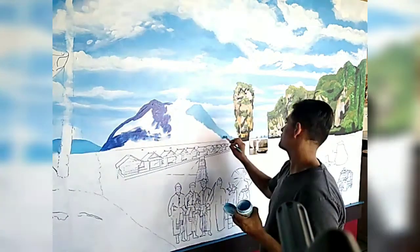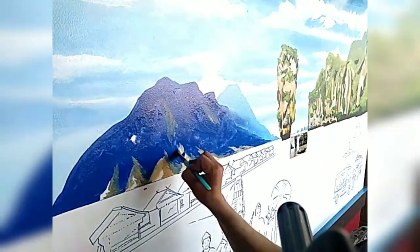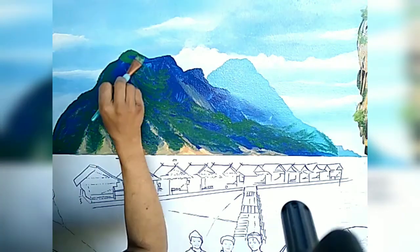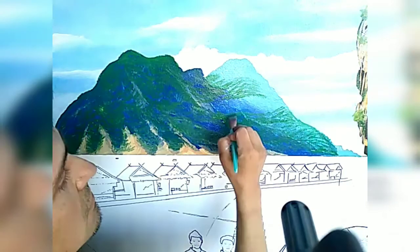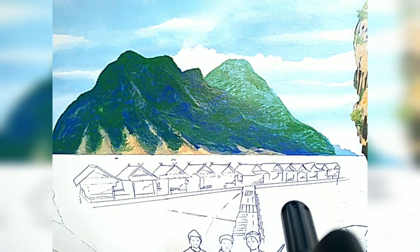I painted the rocks of the island and the blue colors that will later be the shadows and the dark green, so you can see the appearance of abundant vegetation. And it has to be bluish because it's a little bit far away.